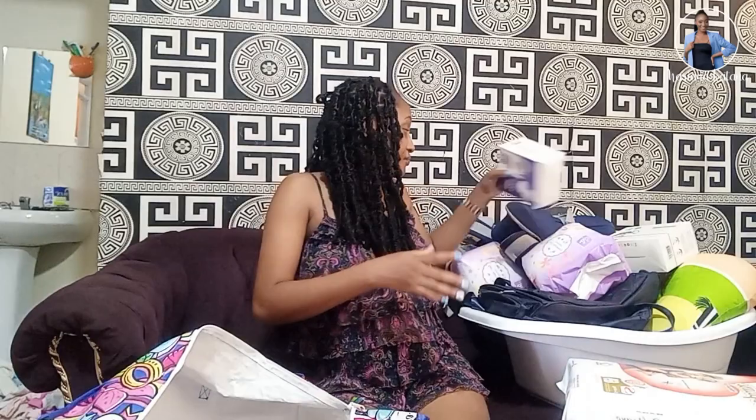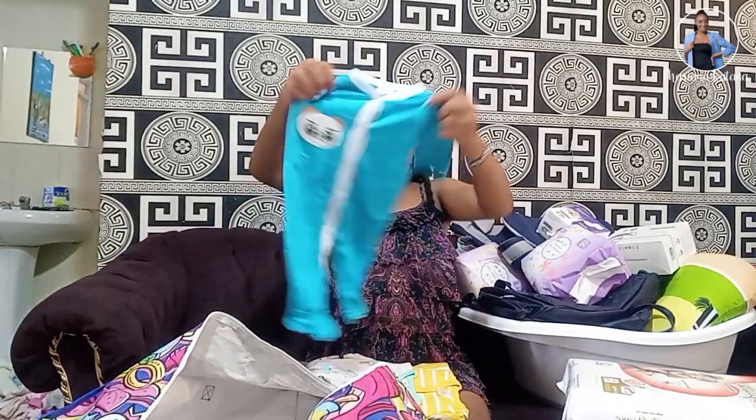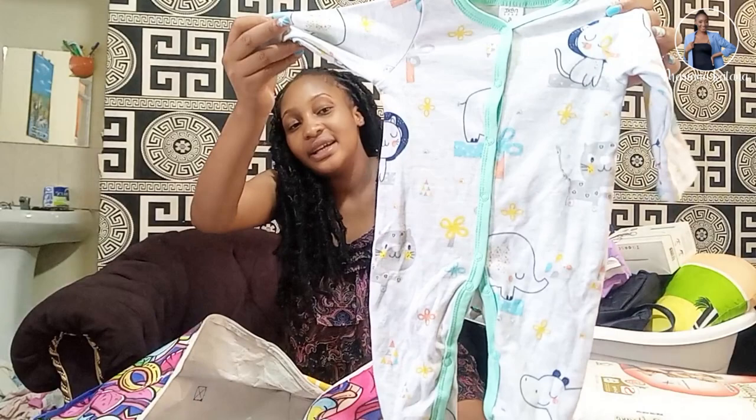So we also have these three pairs of baby rompers. Yeah, let me show you how they look. So this is the first one and I love it. Then we have this gray. It's very cute. Oh my god, and I love it very much.